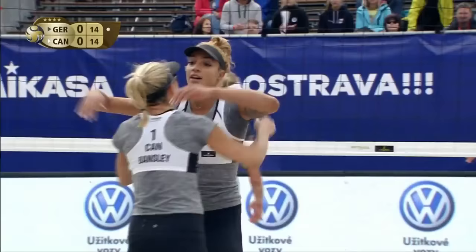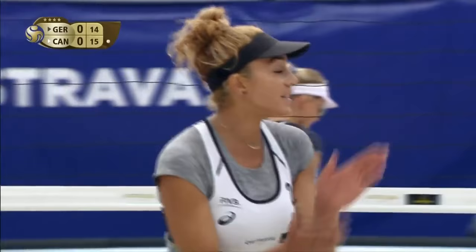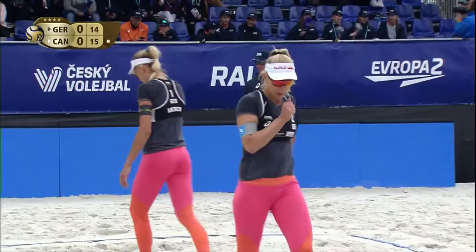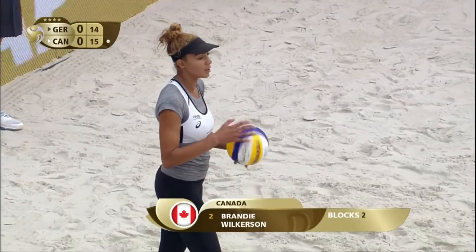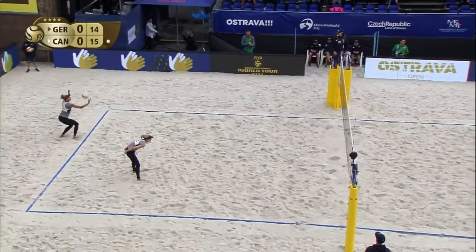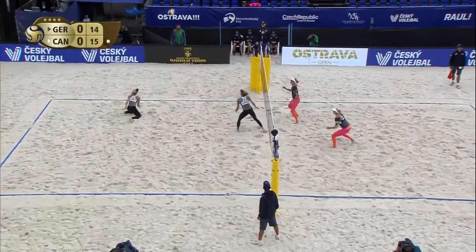Comes back with a strong attack. Testing times for this Canadian team. Interesting to see how they come through this first set, having had 5 point leads on a number of occasions. Wilkerson two blocks so far for the game. Interesting as a relatively inexperienced pairing together, how they cope. The to-ing and fro-ing at the net again.